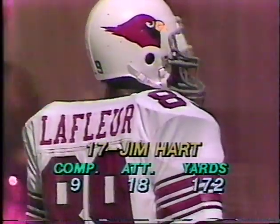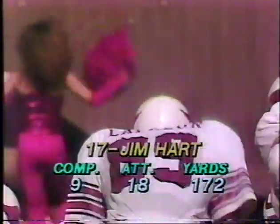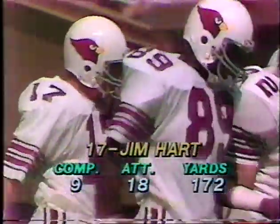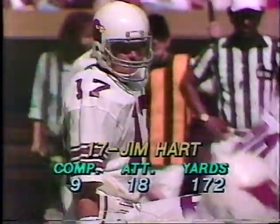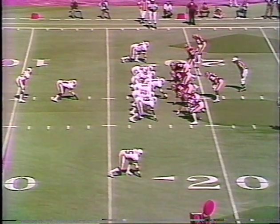Frank Lieber with Roger Staubach back in St. Louis. There's the book so far, and Jim Hart. Not a spectacular day from a percentage standpoint, but I would say he's been very effective. Well, that yards per attempt is in that 10-yard category, and that's excellent. Yards per attempt is really the criteria when you're looking at statistics for a quarterback.